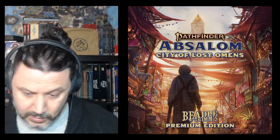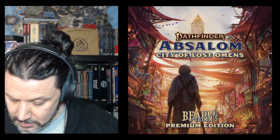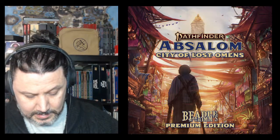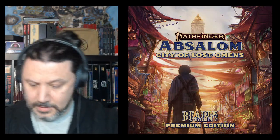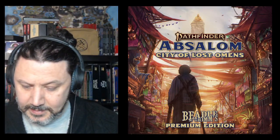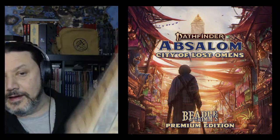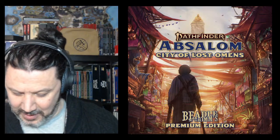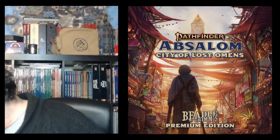So that's pretty cool. Next up, I think, is going to be the in-universe stuff from it, which is always cool. Let's see here. All right, and here we go. First up we've got a pamphlet, Become a Citizen of Absalom, which gives you the guaranteed rights of citizens, and ways to join the guards and join the councils. Exactly the kind of awesome in-universe, adventure-prompting thing that I expect from a Beadle and Grimm product. That's super cool.